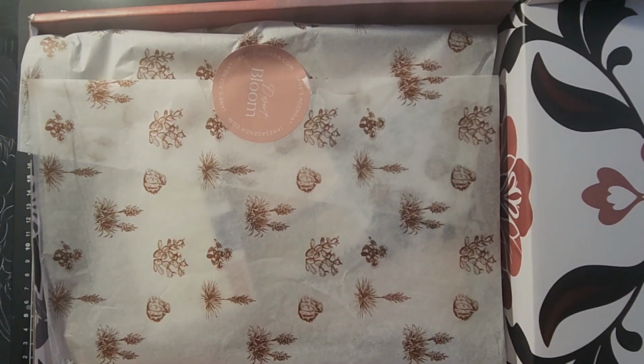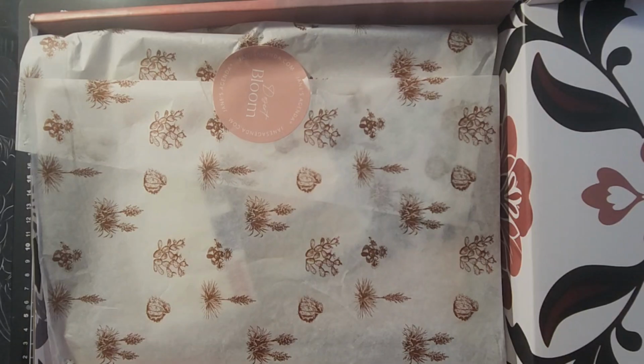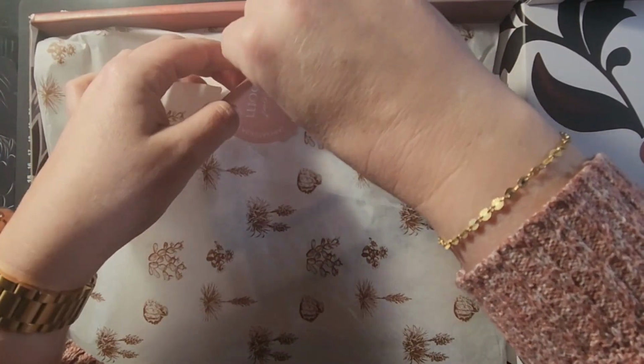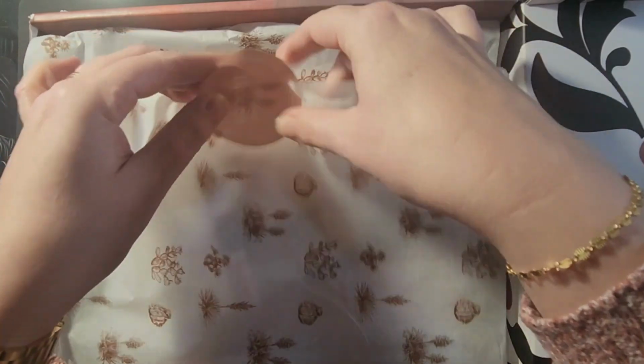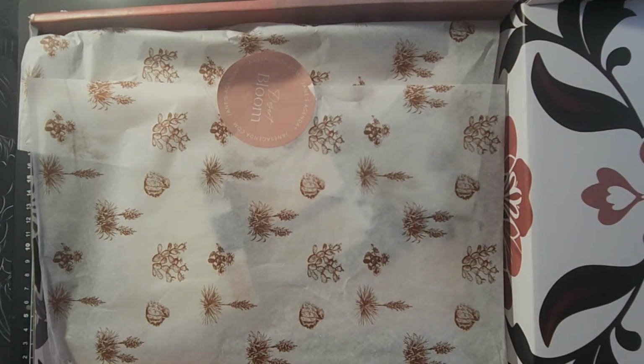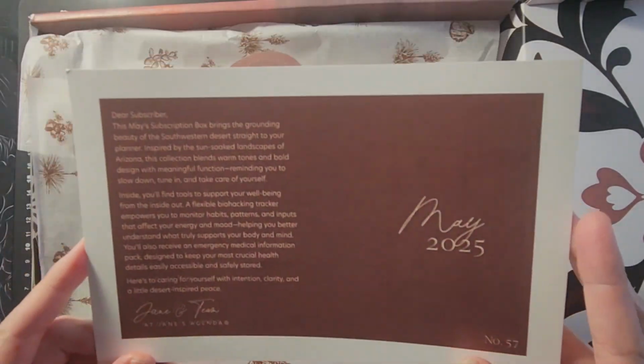I love that our tissue paper is this cactus print, or cacti I should say, because it's more than one. So it's cacti print, and the theme is Desert Bloom. That's what she calls it. I just love this so much, so I wanted to save this, so I already took it off to be really careful with it. But let's read about this box first of all, and then I will show you the sneak peeks here.